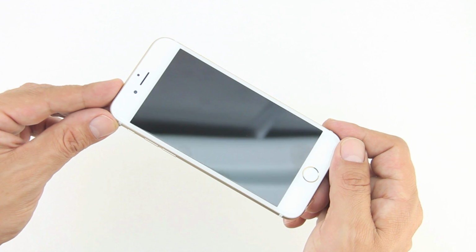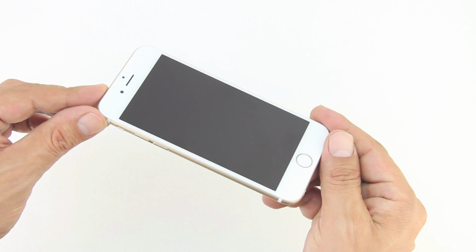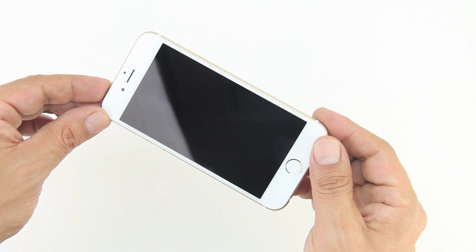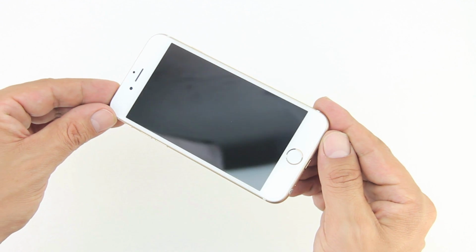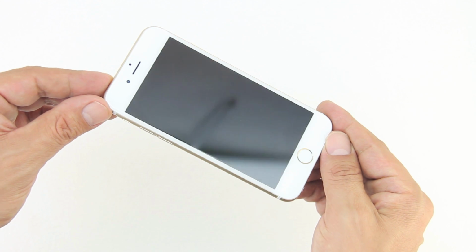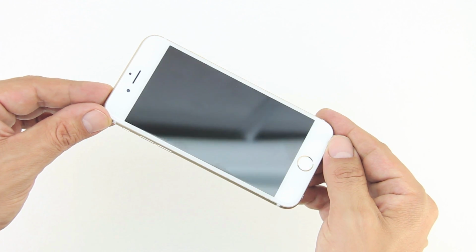Now, to some people, mostly females, they do like smaller phones. That way they can fit it in their purse, and they usually have smaller fingers than males. So they like to have a smaller screen. And they also don't want to hold a phone up to their ear that's covering half their face. So the iPhone 6s does have a great build quality. However, it didn't top my list.